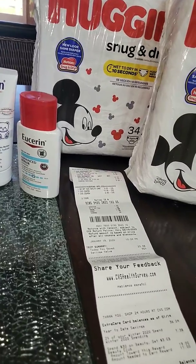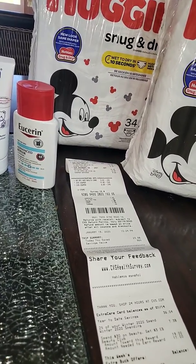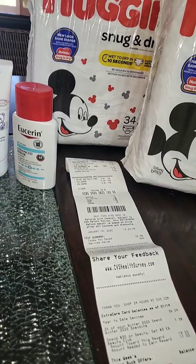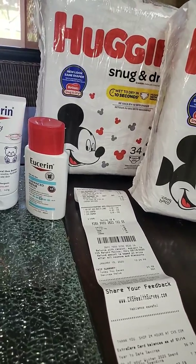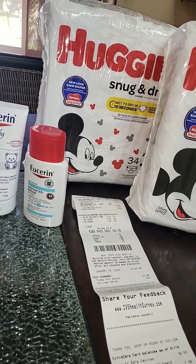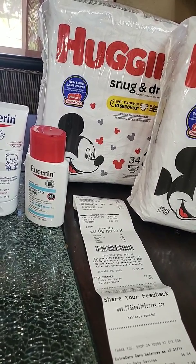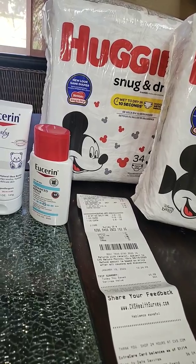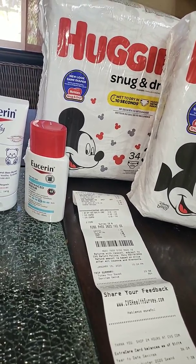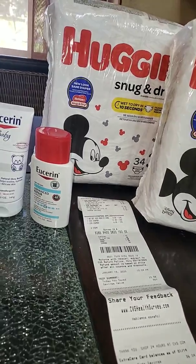So next week, I already have $5 to start off with. I already have $6 off of $32. Plus, you're going to get more CRTs coming. The more you utilize certain products, the more CVS is going to say, hey, I see that you like using that product. Then they're going to start giving you CRTs for those products so you can utilize them and build up your stockpile. That way you never have to spend full price ever again. You're going to keep getting these things for free.